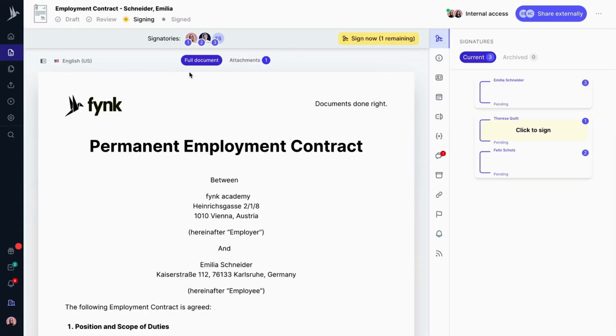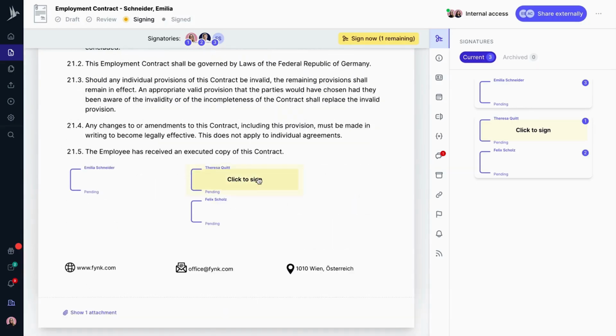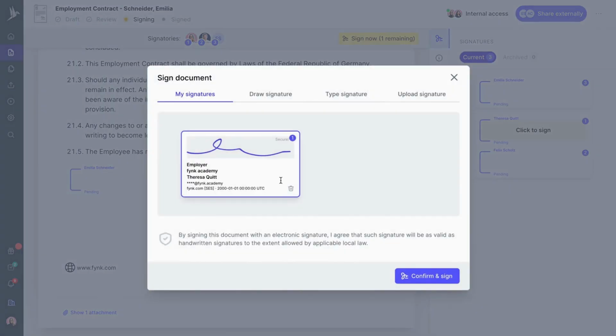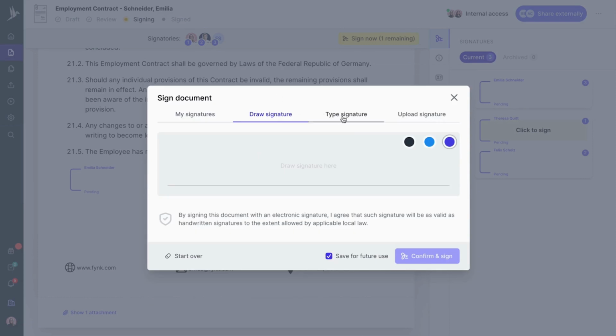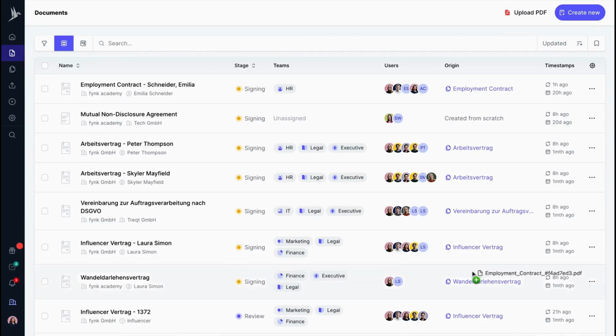Whether your contract needs a basic electronic signature or one that meets advanced legal standards in the EU, Fynk has it covered. You can send a secure signing link, and the other party can sign right from their phone or laptop. You'll get a time-stamped, verifiable record stored safely inside the platform. And even if someone sends you a PDF or scanned contract, you can upload it into Fynk and use the same signing process. One of the standout features is Fynk's AI.